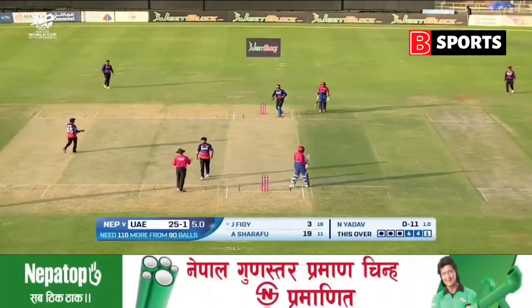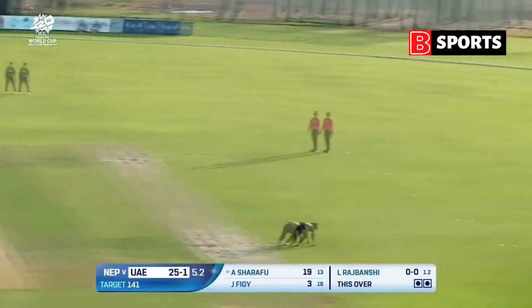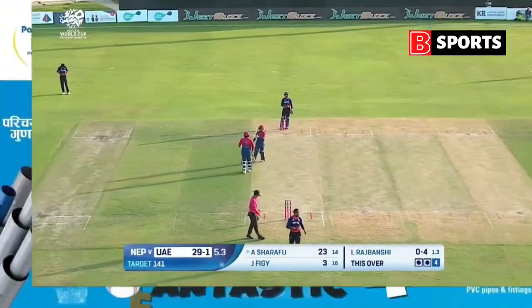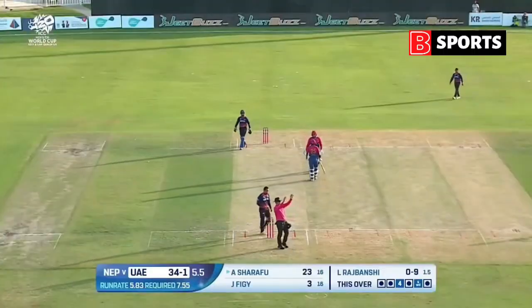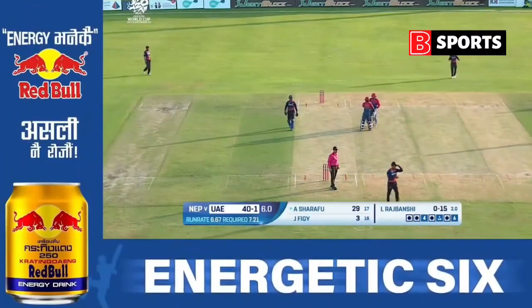Much more like it for UAE, coming into the contest now. Pulled away down to mid wicket, a boundary. Good looking shot by Sharafu. Going down, over long off, and hits it for 6. The final ball of the power play may edge the power play towards the UAE. Rajbanshi's over goes for 15.